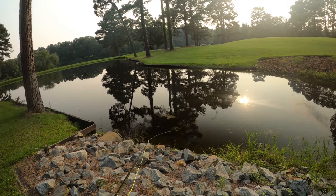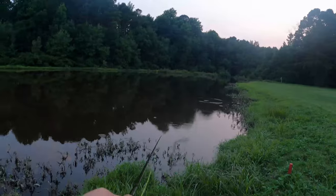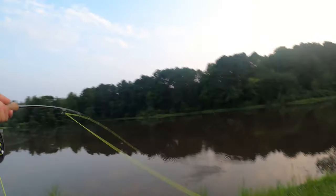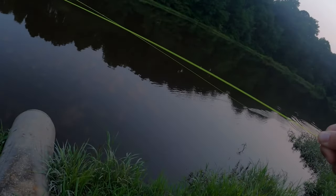He's coming for it. He's coming. He's coming. Oh my God. Yep, there's another one. Yep. Oh, there's a big bass right there. You see him? Yep. That's a good fish. Big fish. Big fish.